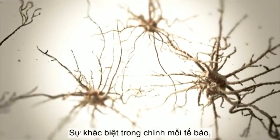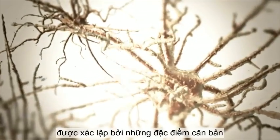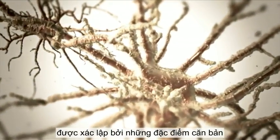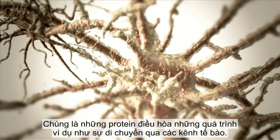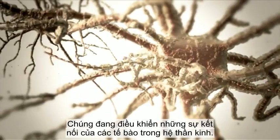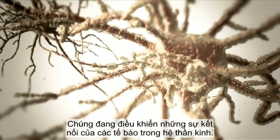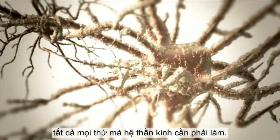The unique character of both individual neurons and neurons within a collection of the brain are driven by fundamental properties of their underlying biochemistry. These are proteins. They're proteins that are controlling things like ion channel movement. They're controlling who nervous system cells partner up with. And they're controlling basically everything that the nervous system has to do.